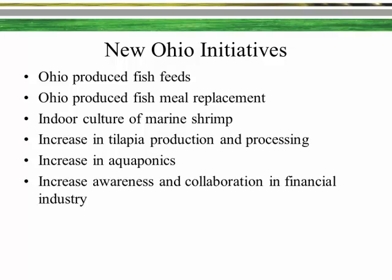We have many that are interested in the indoor culture of marine shrimp. This is a new technology where marine shrimp are being grown in indoor recirculating aquaculture systems, and the systems can be placed near population centers where there would be a high demand for this type of product. We've seen an increase in tilapia production and processing and marketing to the ethnic markets, and a huge increase in interest in aquaponics, which is the rearing of fish and then raising plants on the effluent of the fish. That's been a really growing field. And we're trying to increase the awareness and collaboration in the financial industry so that we can more easily obtain funding for some of these new aquaculture operations.